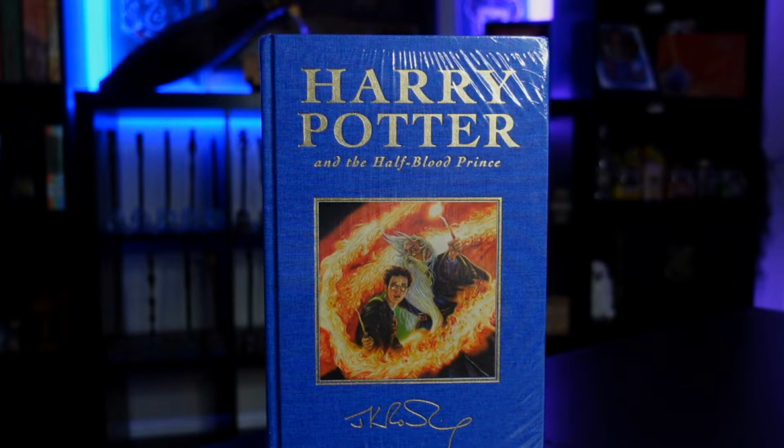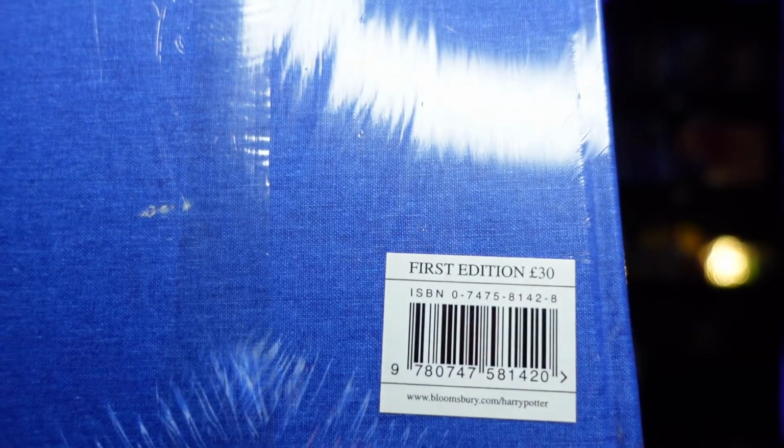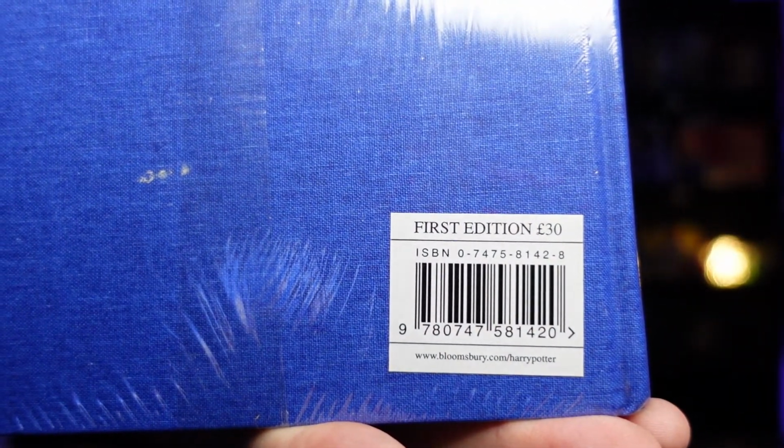And remember, the reason we know this is a first edition is because on the back of the book we have a sticker that says first edition. So I will not be opening these last two books. I will be leaving them sealed like this. And once again, sealed like this, you're looking at around $350 and up for these.